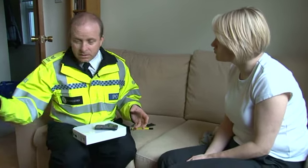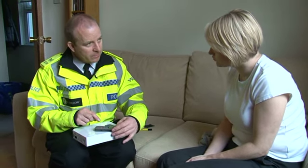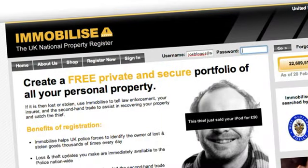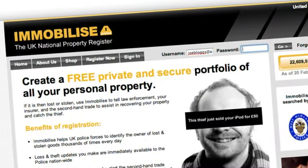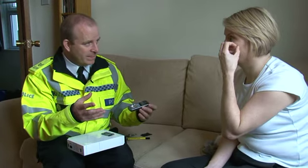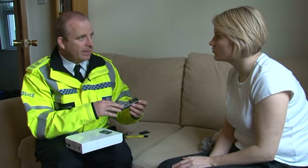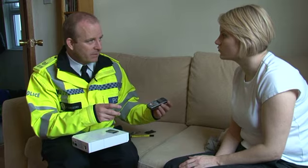If you can write down all of the serial numbers for all the different electrical products, your television and your music system, etc. And things like your mobile phone, we can register on immobilised.com. And each mobile phone has what's called an IMEI number. It's a 13 or a 14-digit number. So if ever that phone went missing and we found that phone with somebody else or somebody handed it in, again, through that website we can get that telephone back to you.